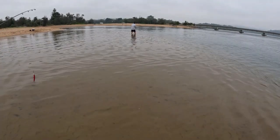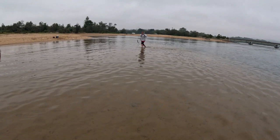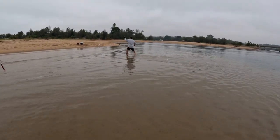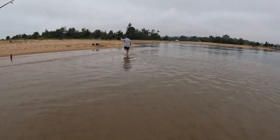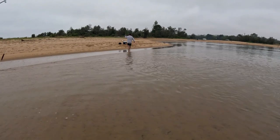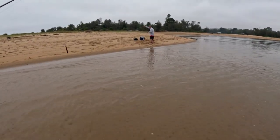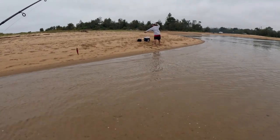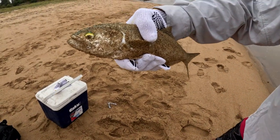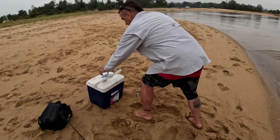All right, Robbie's on to another one. Oh, that's a good size one. Now, I'm pretty sure, I don't know, someone's going to have to correct me on this, but I reckon these might be tailors. So, oh, the water's between the eyes. Yeah, I reckon that's a tailor. Lovely. 280. We're going to eat you later. Definitely going to eat you later.